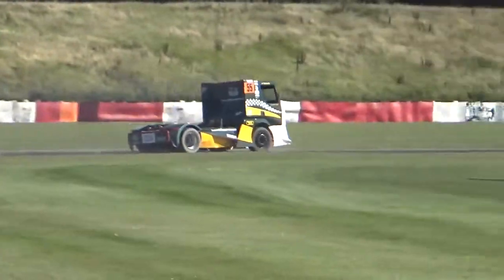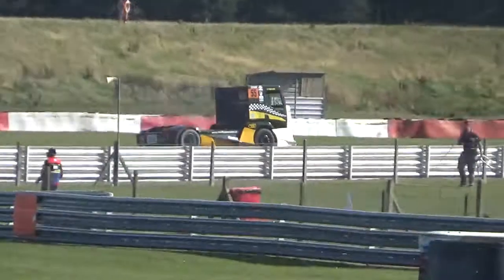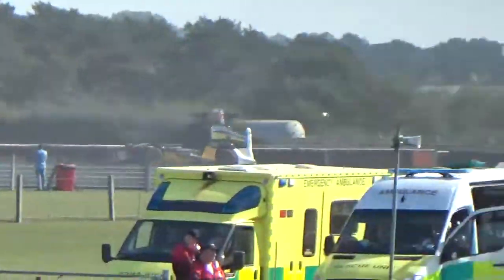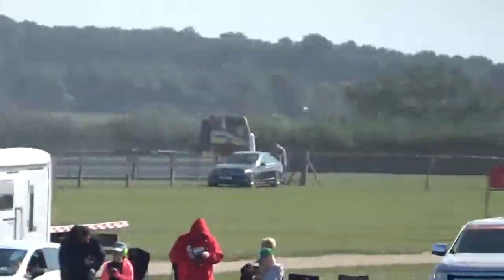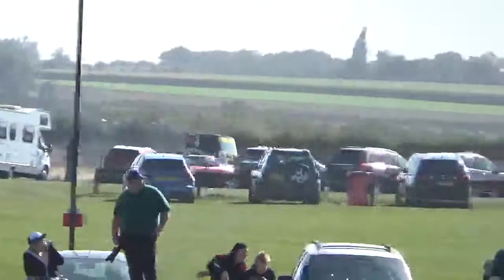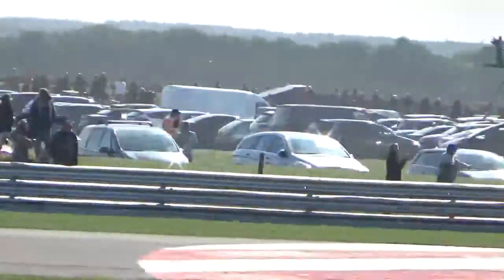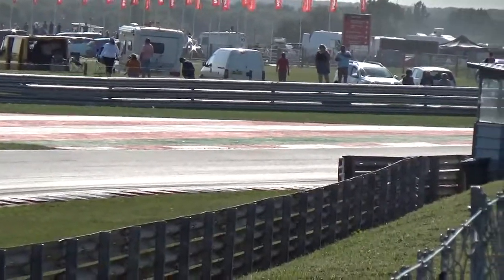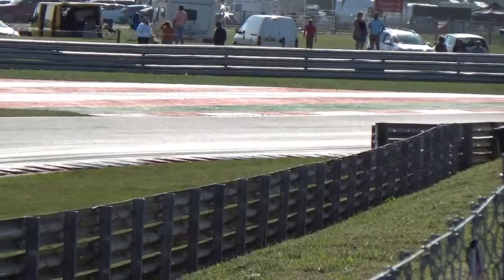Mark Taylor and Tom O'Rourke has now dispensed with Ricky Collick's aspirations after those two were side by side over the start finish line last time through. That's the Division 1 trucks through. Then Division 2 being led by number 68, which is the Iveco Stralis of Craig Reed this time, from Stephen Powell, and then Adam Bint completing the top 3 in Division 2.